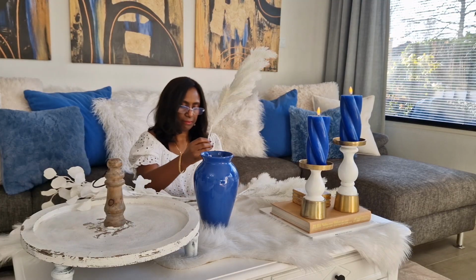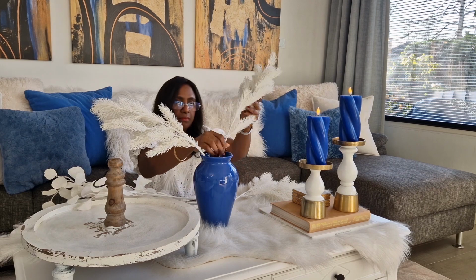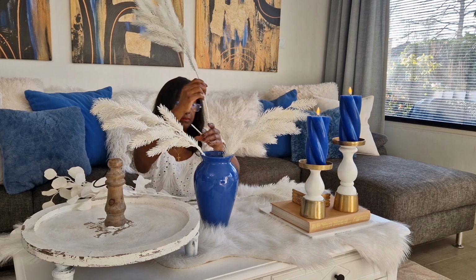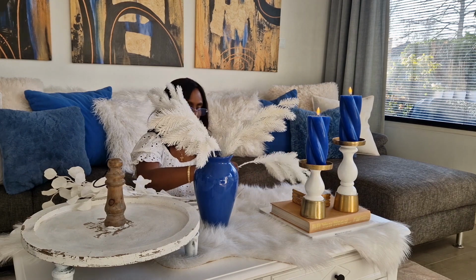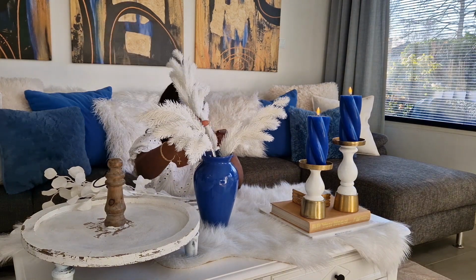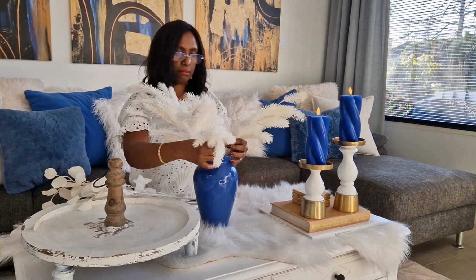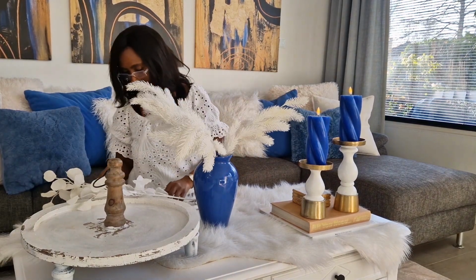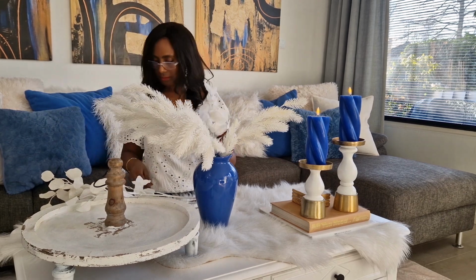For this floral arrangement here on my coffee table, I'm going all white using different white picks that I've had for some time now. I don't know if you sometimes have this problem, but some of these picks come apart in loose pieces. I try to glue them on as much as I can, but sometimes they just really break off. Now keep on watching, because I have a good tip for you on how you can use those.